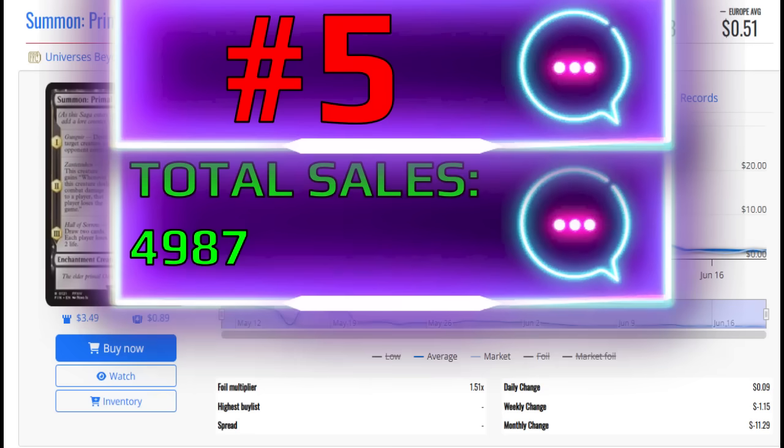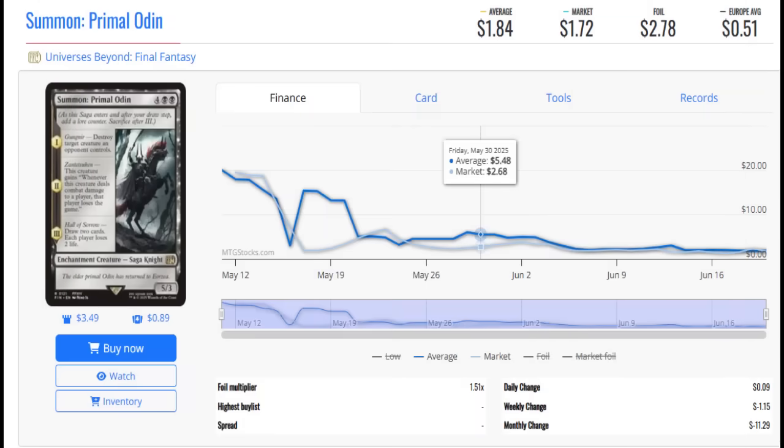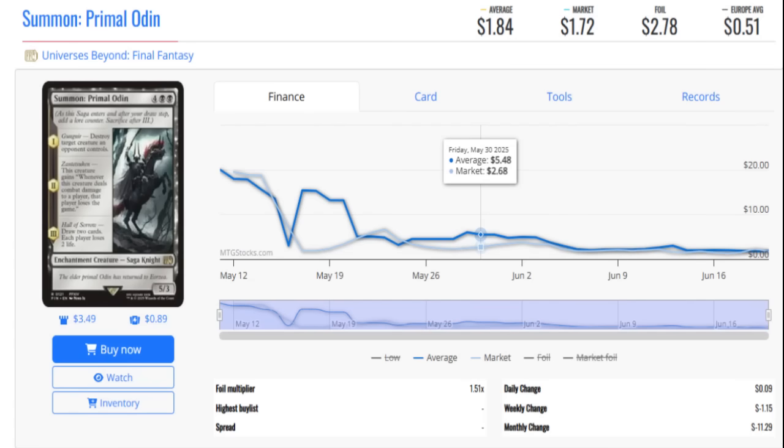It's the number 5 card. It had a total sales of 4,987, which is a total of $9,187. Not bad for a card that's only $1.84.